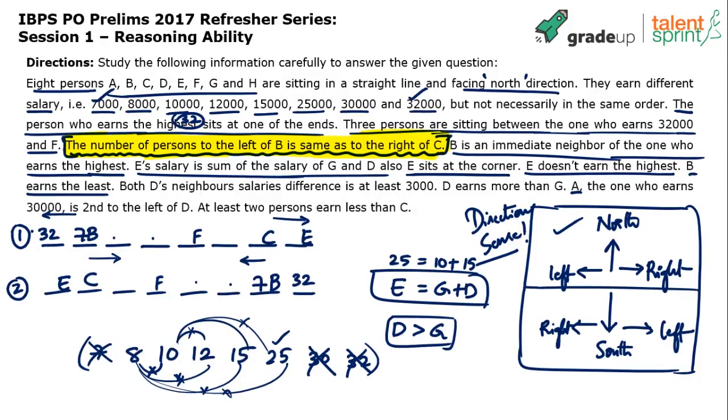See, while I'm speaking it out, it takes a lot of time. But when you do it yourself, this verification, you can very quickly find out that the only possible case is G plus D equals E, which is 10 plus 15 equals 25. 10 plus 15 is 25, right? So I can say that E earns 25,000. G earns 10 and D earns 15.